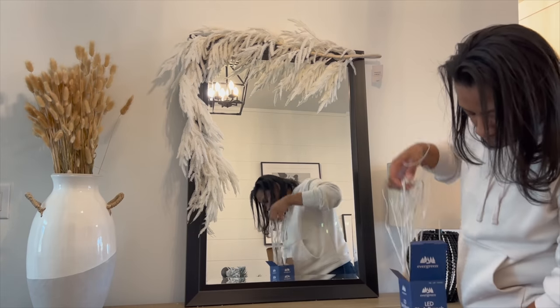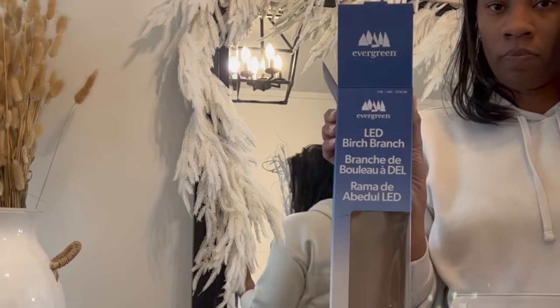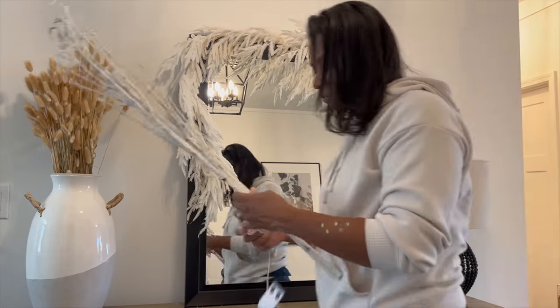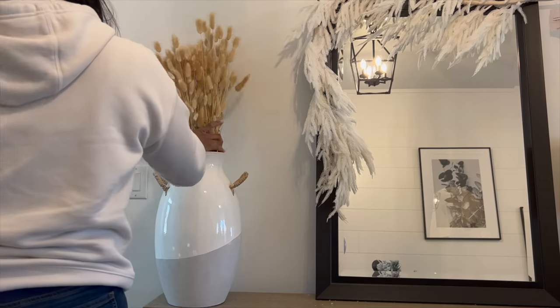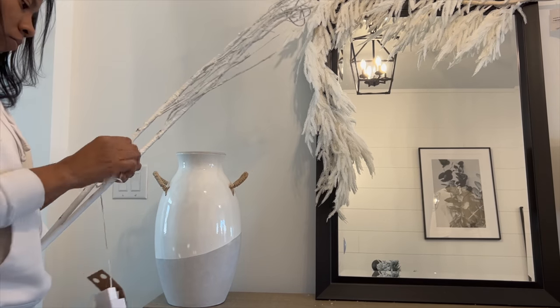I got these LED birch branches from Costco. For a two-pack, it was $12.49 for the two of them, and I thought they were a pretty good deal. I should have gotten more. It's always something that I can keep for next year if I didn't utilize them this season. But hopefully they'll have them again next year.